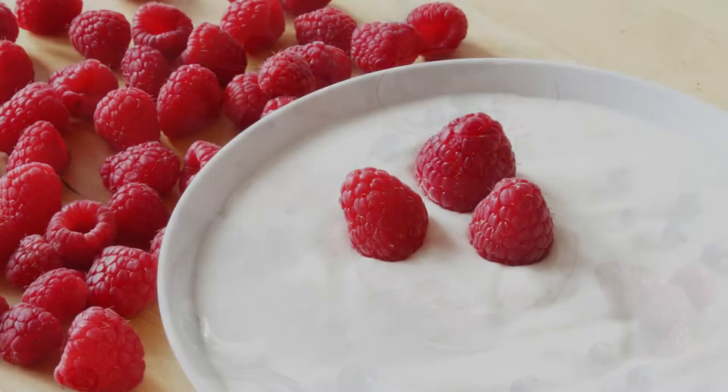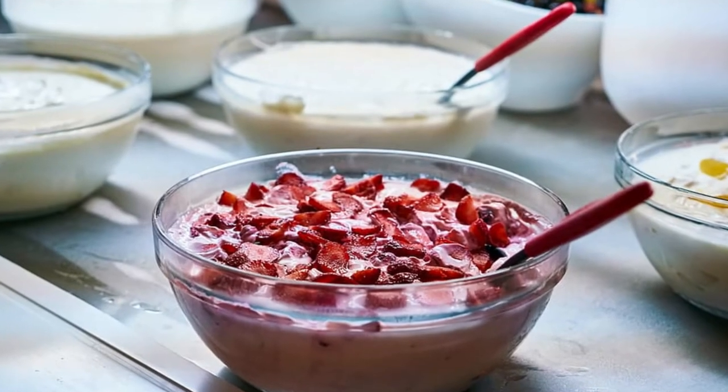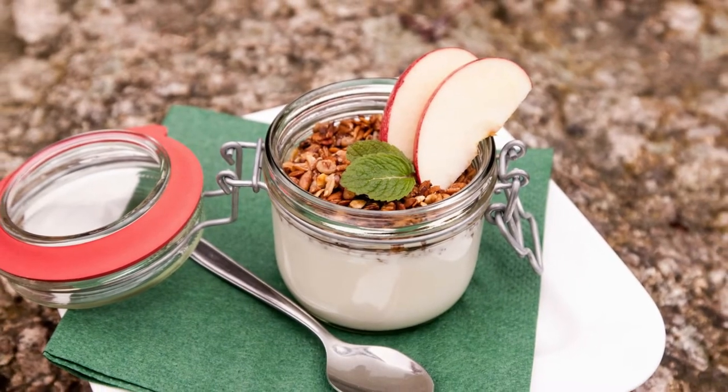Yogurt can also be a great source of vitamin D, so try to select brands fortified with vitamin D. Vitamin D helps regulate the immune system and is thought to boost our body's natural defenses against diseases.